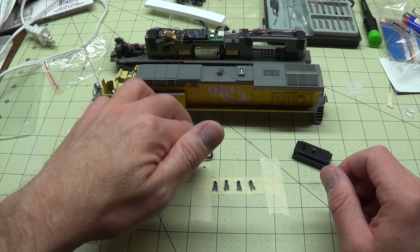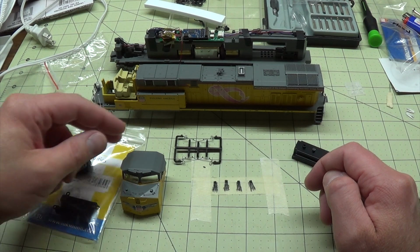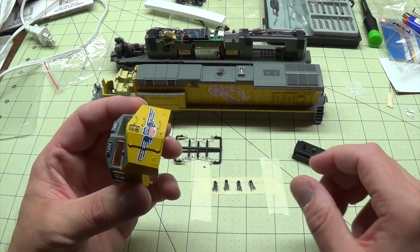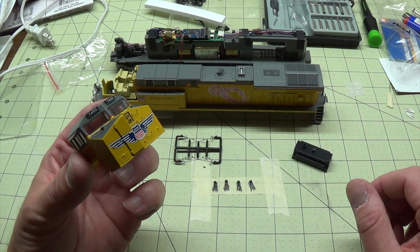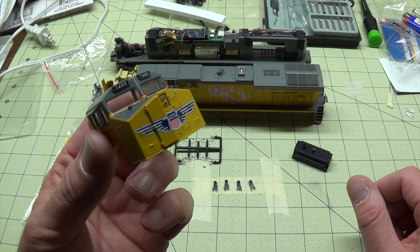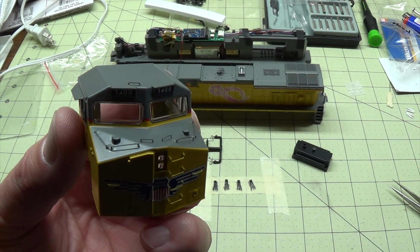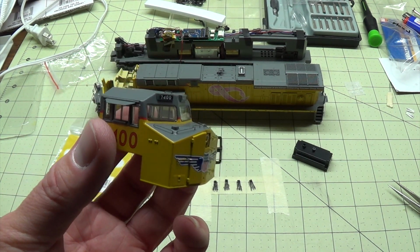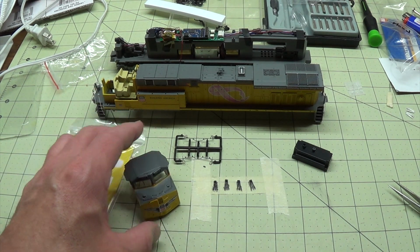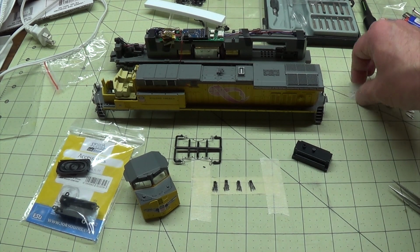I'm working on painting some of the detail parts. I'm going to add MU hoses. I already have some of the grab irons installed and painted. I don't know how well that's showing up. So I might put another coat of paint on those yet. But I'm finally getting some work done on that.